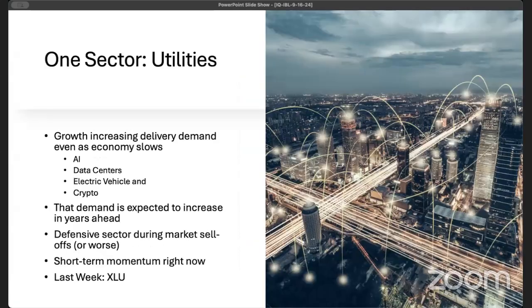So with that, last week we talked about utilities and a way to use utilities as a defensive hedge inside of your portfolio. We talked at length about the XLU. And more importantly, we talked about this weird dichotomy of a defensive sector that is actually, in a sense, a growth sector because of the increasing delivery demand, even as the economy slows and as volatility has increased in the S&P 500. And that demand is being driven by AI data centers, electric vehicle charging centers or posts, I guess is what you call them, and crypto. So as that demand has increased, it is still expected to increase into the future.